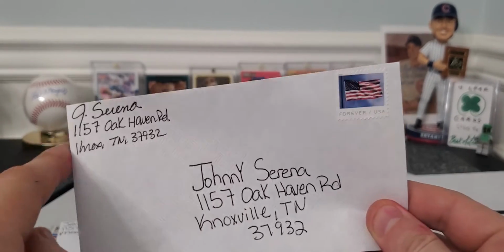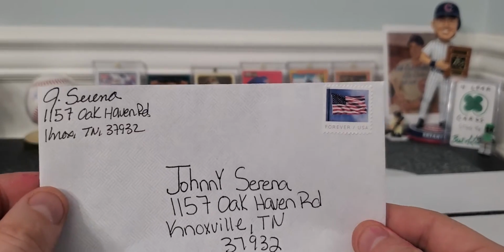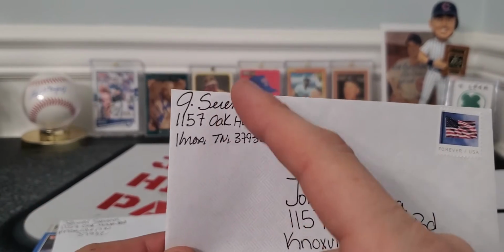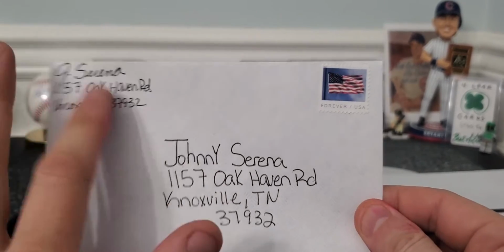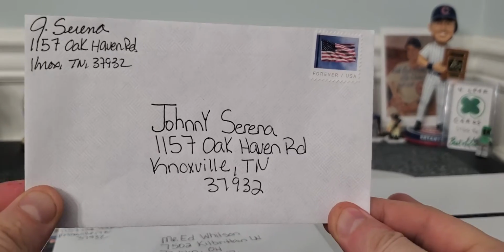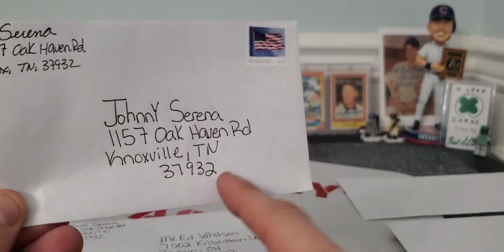Really, the return address is an option. I sometimes don't do this, but like I said, if something happens here, they got to know where to send it back to you. Don't ever put the return address of the person you're sending. Leave it blank or put your address, and make sure they can read your return address, because this is what's coming back to you. So the post office makes sure it gets back to you, especially the zip code.